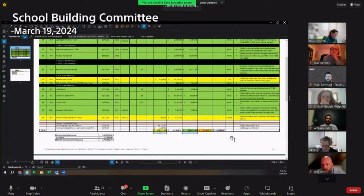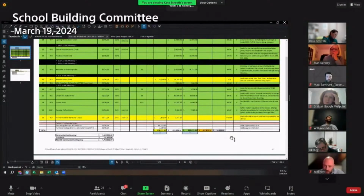Can you state that motion one more time? Yes. I move that we approve and fund as indicated all PCOs except for number 61, which will be a separate discussion. So we have a motion. Do we have a second? But is somebody going to make the calculations of how much we're approving? I'll do it. Hold on a second.